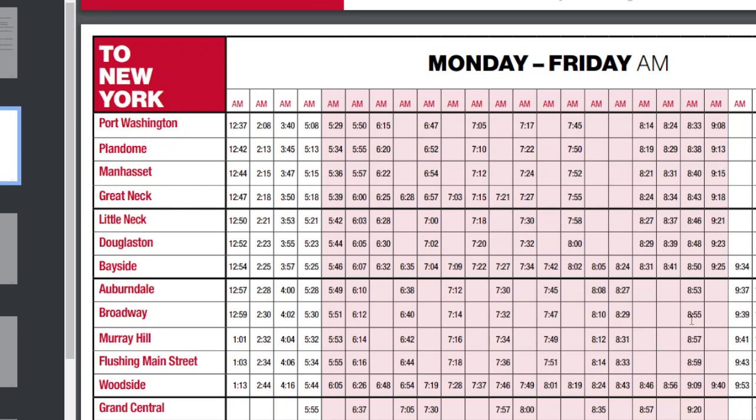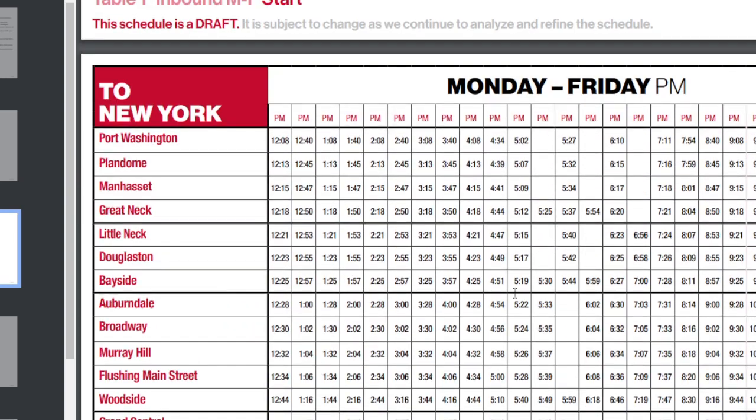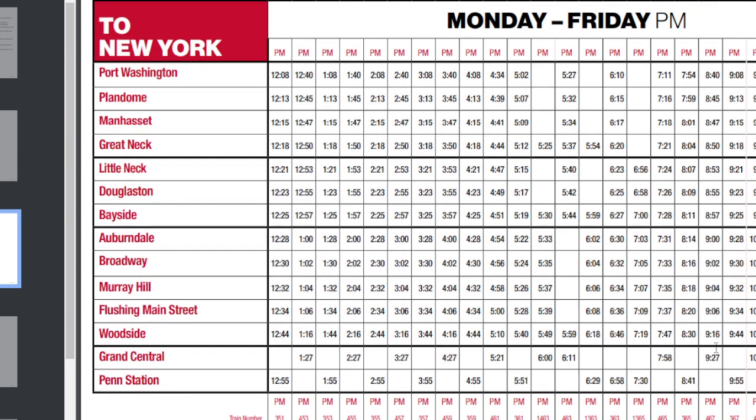I wonder if they fixed these off-peak gaps at Auburndale. So off-peak, they're going to see half-hourly service. Something that one of my friends, Andy's Randomness, has spoken about, I think, is that it's not fair that they have these trains alternating stops when they should really be making all stops, and I agree with that. So it looks like they'll see half-hourly service with trains alternating between Grand Central and Penn Station. All right. And here's the PM service here.